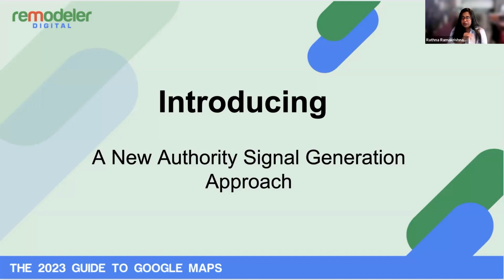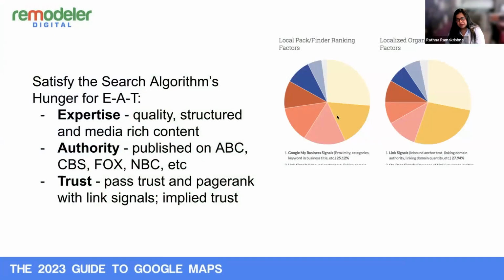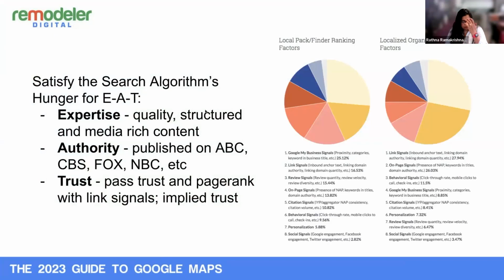And that's why it's important to create the content and push it into this signal generation. There are cutting edge platforms that you can use which feed into what is called the authority signal to Google, because it's algorithm versus algorithm, right? It's called EAT. This may be going into a little bit too much of the SEO technicalities, but I love to teach my clients about what Google likes, because it's looking for expertise, authority, and trust.